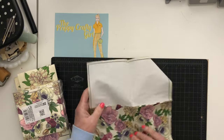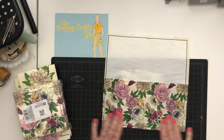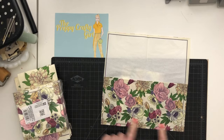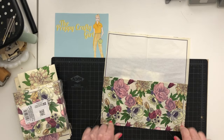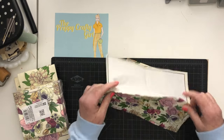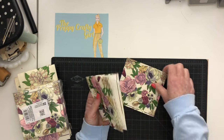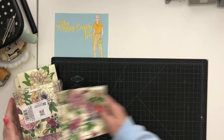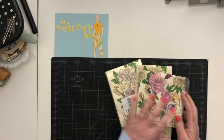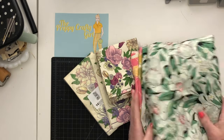And again, you only get that, so you don't get all four sides. That's kind of a ripoff, huh? Normally they cover the whole thing, but that's okay. I'll have this, and that'll be a cute pocket on the bottom of a page, or covering a tag, or just fussy cutting out the images on there and Mod Podging them, or Matte Medium-ing them, or whatever. So that, my friends, is my estate sale haul from this week.